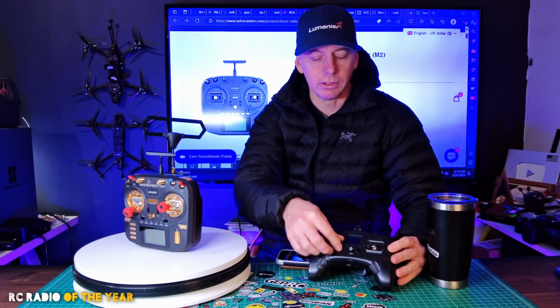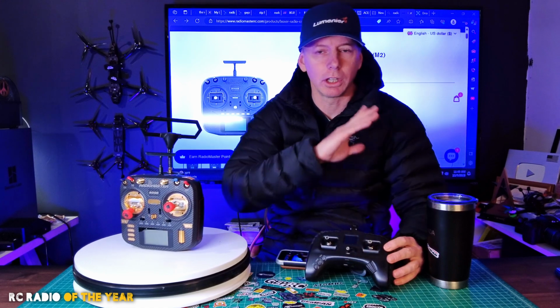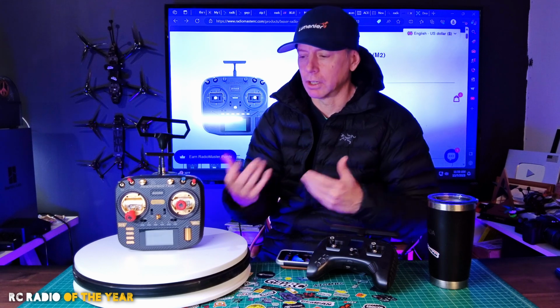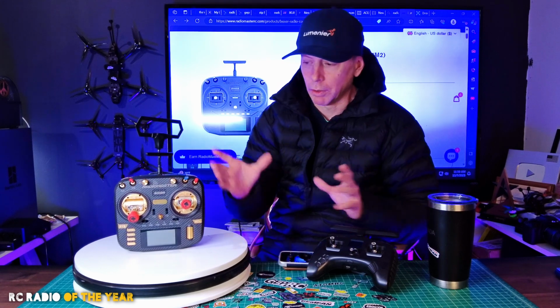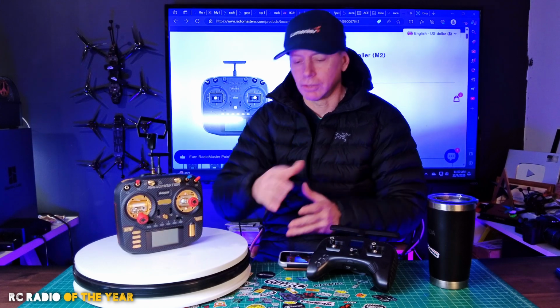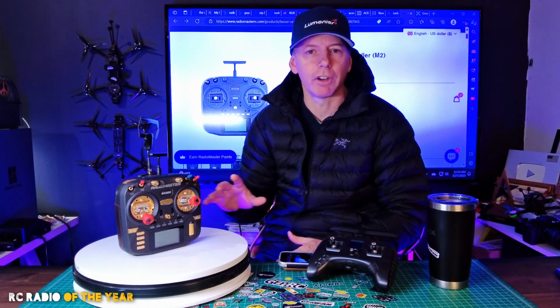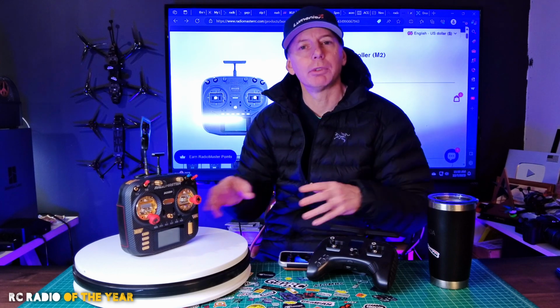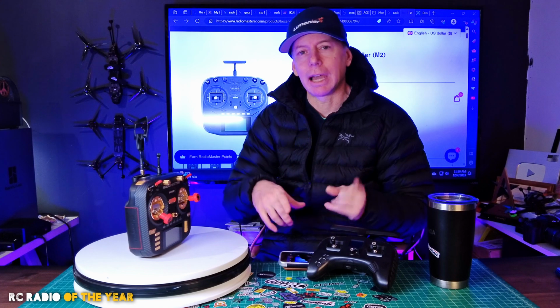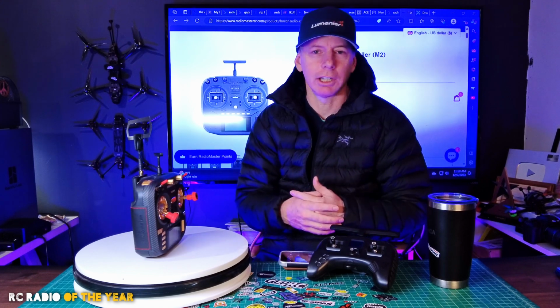So the Tango 2 is still one of the top choices if you're just going to go full-time TBS Crossfire, nano receivers, and other receivers by TBS. Now this Boxer, on the other hand, you can get for $99 with the baseline CC2500. It will do multiple types of receivers, but it would not do the ELRS version. If you want the ELRS version, that one goes up to about $139.